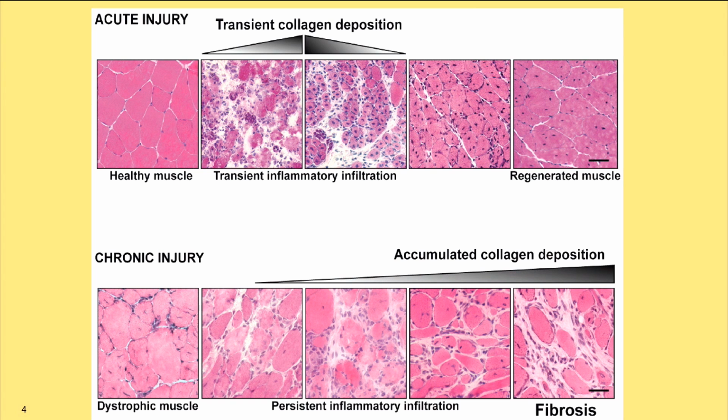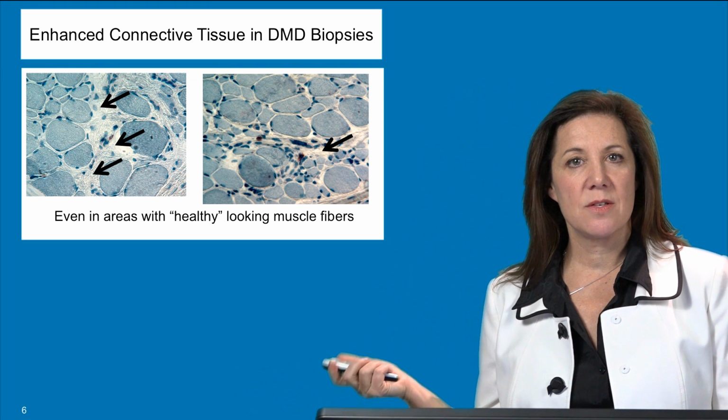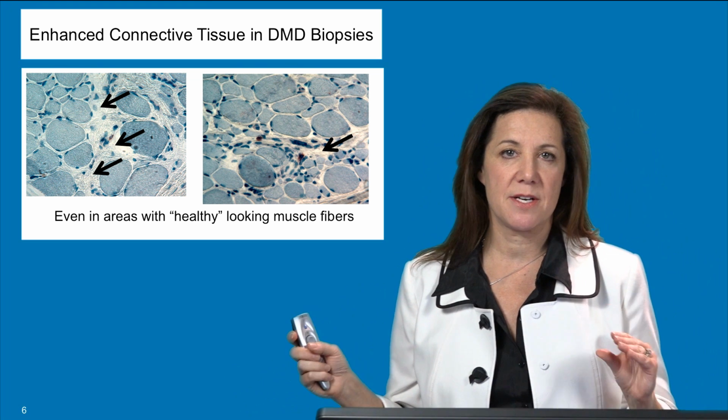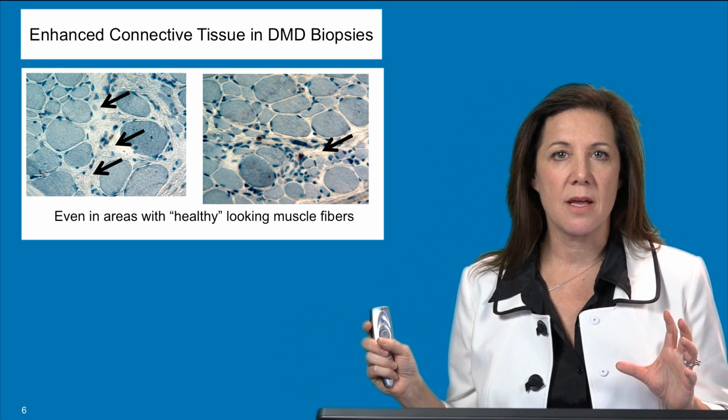Now, if you repeatedly damage the muscle, what you see is accumulation of collagen, and you can see in that triangle as it goes up, that's representing accumulation of collagen. And you can see it between those muscle fibers as a white, sort of a white, thick material. And that is what you see in Duchenne muscular dystrophy biopsies. You see this thick, fibrous material, even in areas between muscle fibers that look relatively healthy.